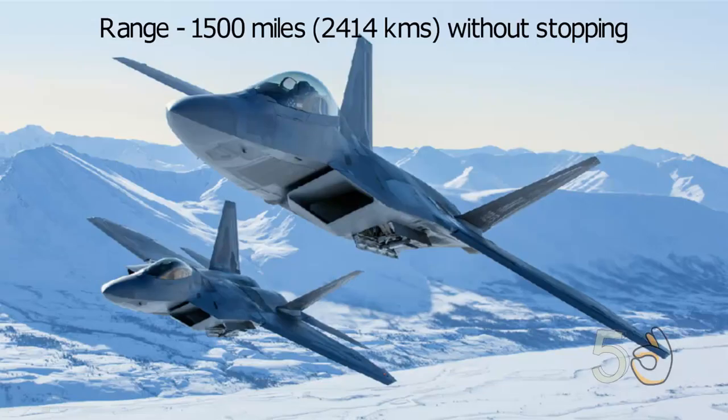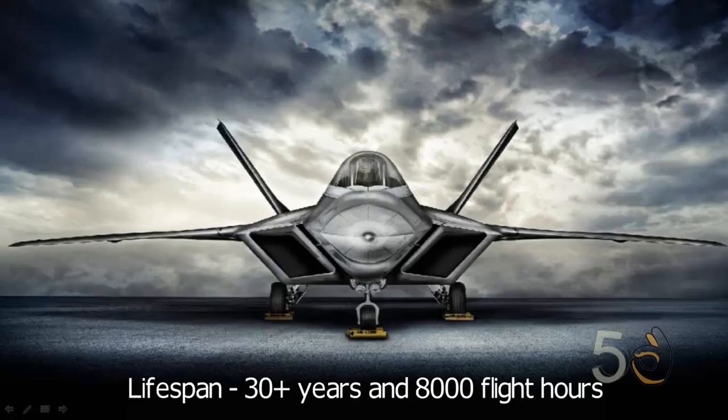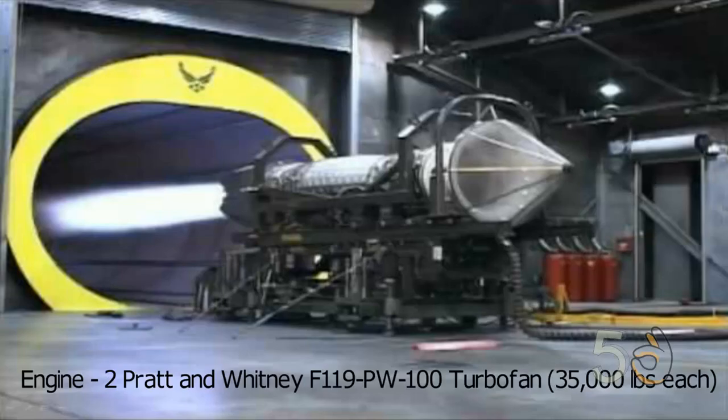These aircrafts can travel up to 1,500 miles without stopping for a fuel break. Raptors are created with the intention of lasting some 30 plus years and with the ability to amass 8,000 flight hours. It uses two Pratt & Whitney F-119 PW100 turbofan engines with a thrust of 35,000 pounds each.